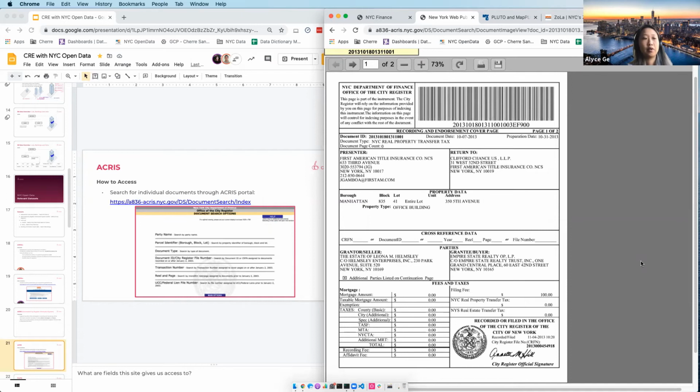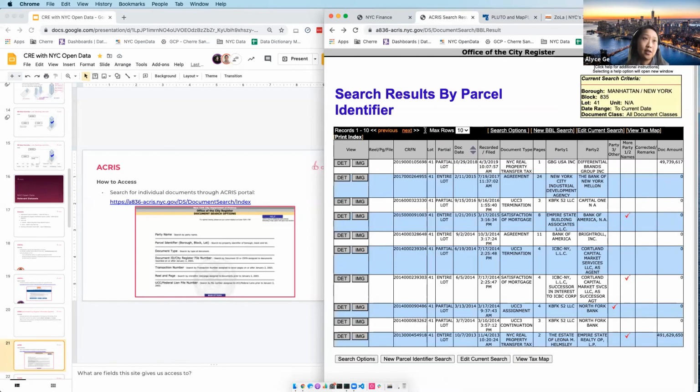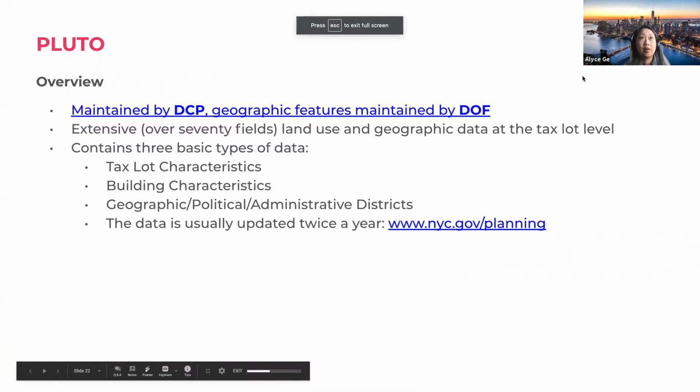And then another portion, a subset of that, is then made available to the public for ingesting and looking at scale. And so if you want the most information possible, for example, contact information and title insurance companies associated with the transaction, this is where we would go to look at it. So these are the types of information that's available through ACRIS. We'll explore more in the scavenger hunt as well about all the different ways that we can look at the ACRIS data.